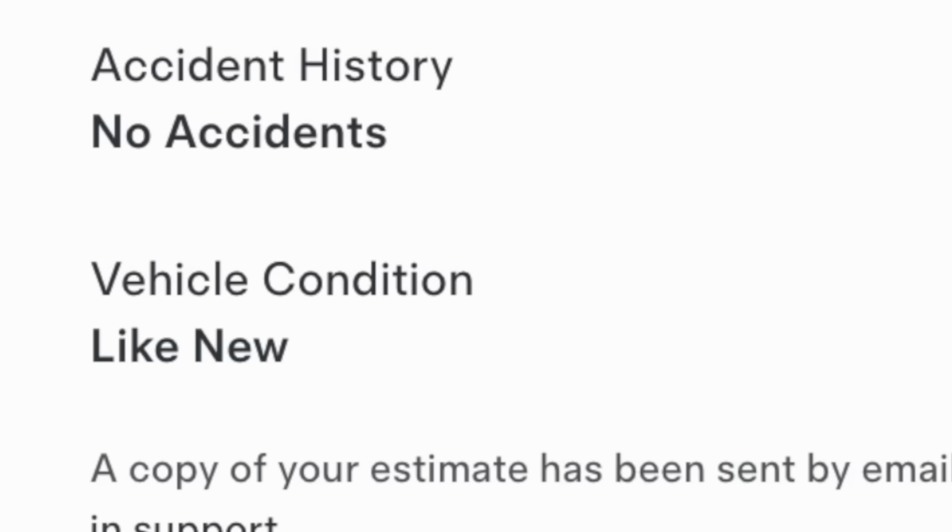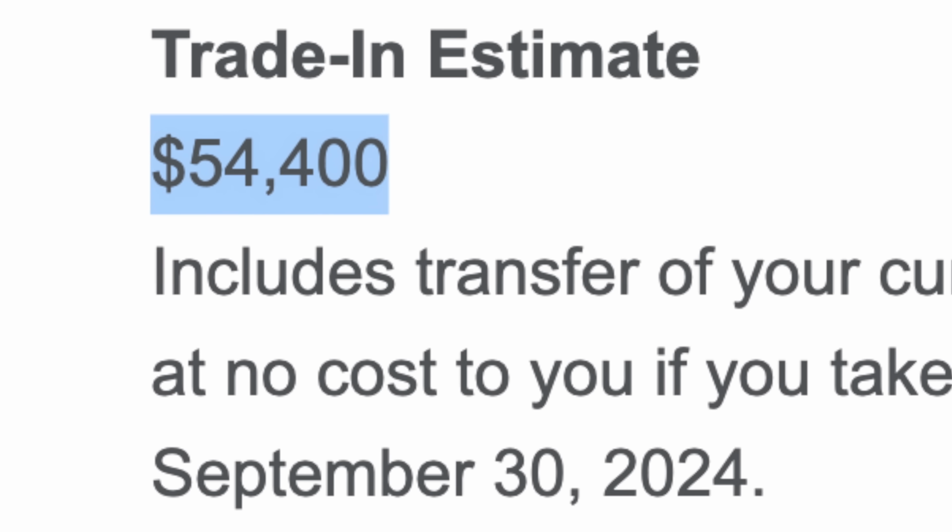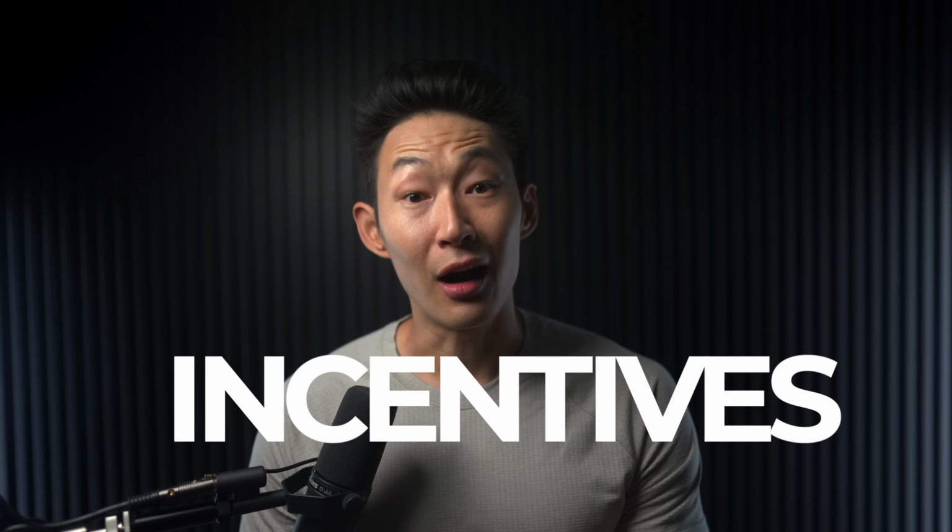They don't seem to care about the details, and I'm assuming if there's major damage, it will decrease the value when they see it in person. But my paint protection film doesn't even seem to matter to them at all. And my offer, $54,400. Now, the beauty with Tesla, though, when you trade in your car are incentives.